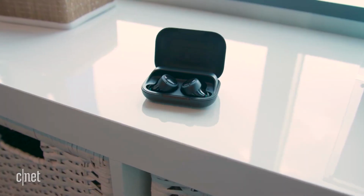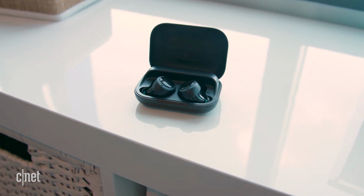Hey, I'm here at Amazon's Day One headquarters in Seattle, Washington, where they announced a slew of new devices at a big device event here at the Spheres outside. And among them, we've got new Amazon Echo Buds. These are wireless Bluetooth earbuds that have Alexa built in.